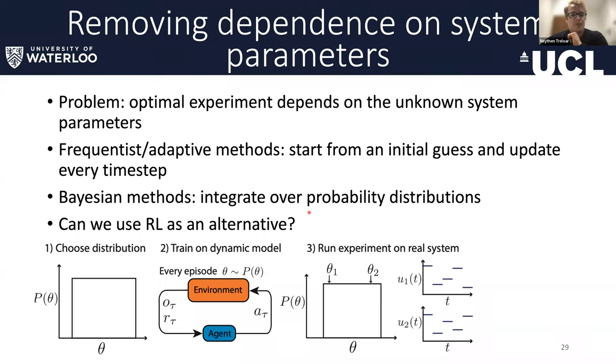So a compelling application is, can we use reinforcement learning as an alternative to this? Our idea was, can we choose a distribution in parameter space? So we just used a wide uniform distribution.